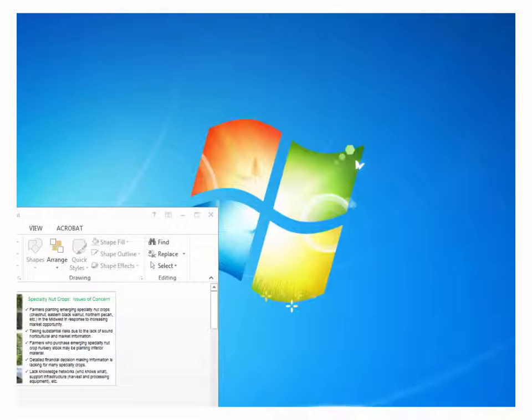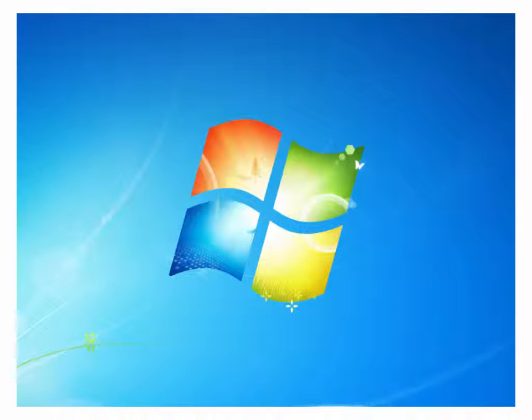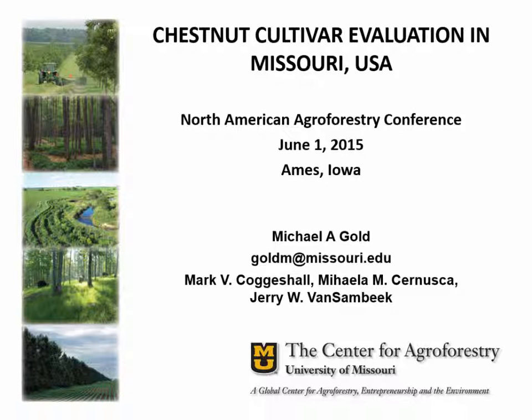Since the mid-90s, and I threw a credit in one of these slides to my now retired colleague, there it is, he's not on here, Dr. Ken Hunt. And Dr. Ken Hunt at our Horticulture and Agroforestry Research Center established our pecan germplasm work, our walnut germplasm work, and our chestnut germplasm work. The walnut work has been taken over by Mark Cogsell, who was going to give this talk, but is busy doing field work.